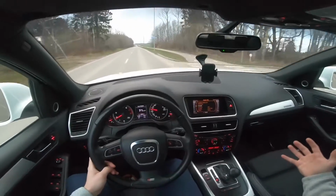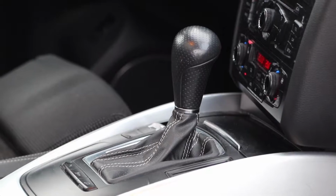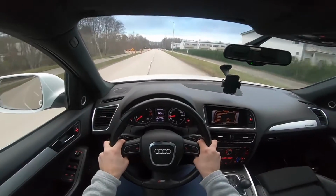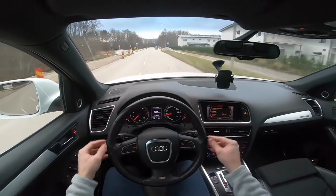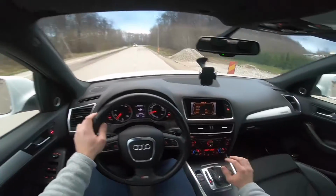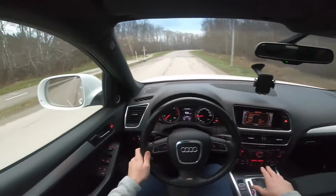And to be honest, there are so many alternatives out there. If possible, just get one with sports seats. It feels solid, it's built well, nothing really squeaks or rattles. I especially like the S-Line steering wheel, three spokes, perforated on the side, it has paddles, everything is logically laid out. I really can't complain. The gear stick feels solid, it's big and chunky, it's easy to use.